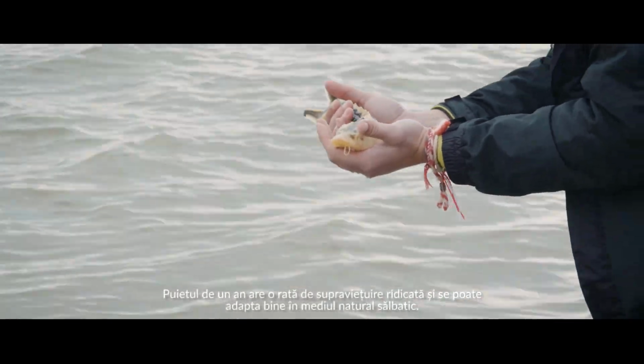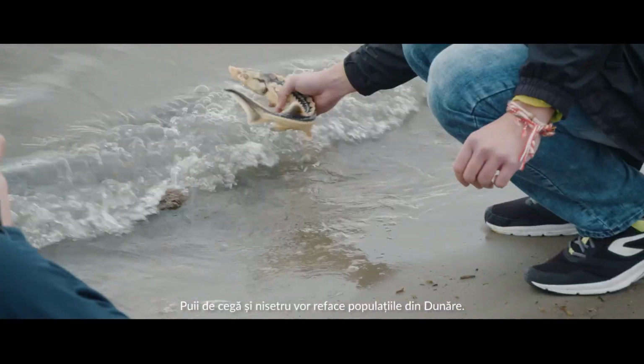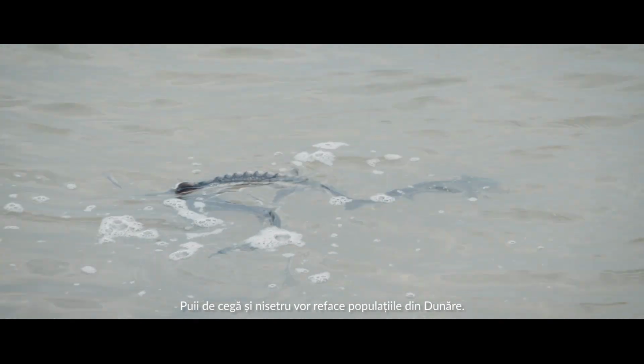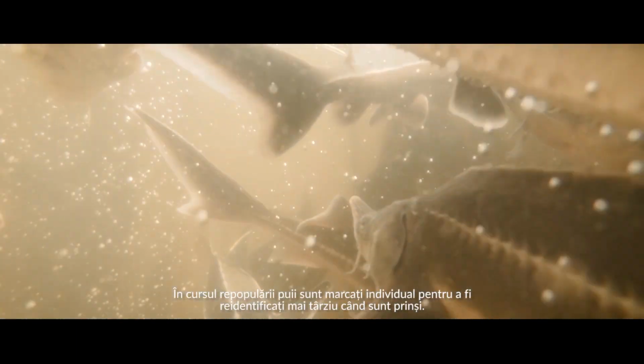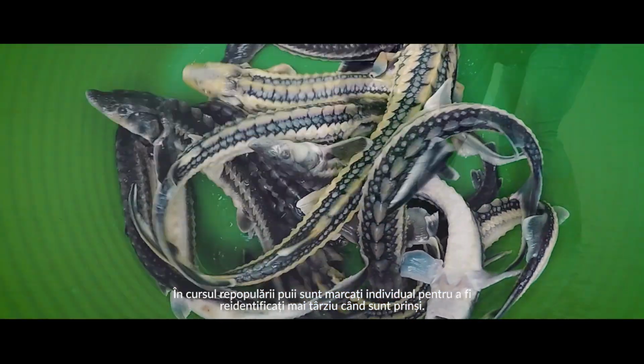The 1-year-old fingerlings have a good survival rate and are ready to enter the wild habitat. These young sterlet and Russian sturgeon individuals will strengthen their natural populations in the Danube. During their restocking, the fingerlings are marked individually to help their identification when caught in the future.